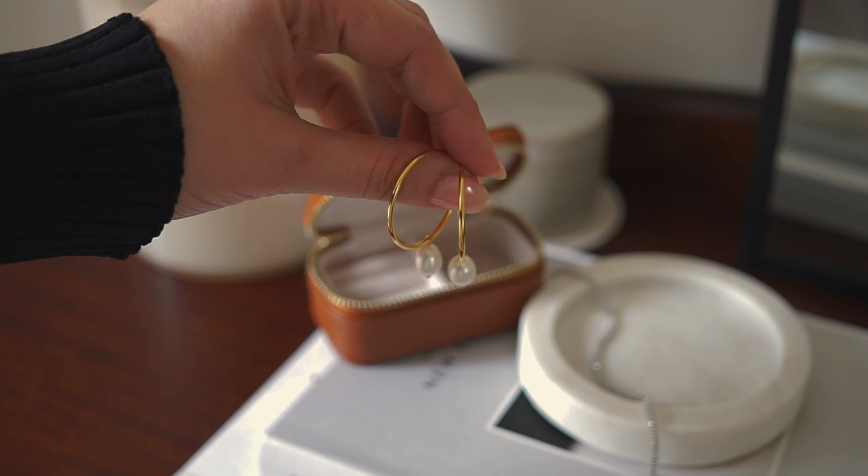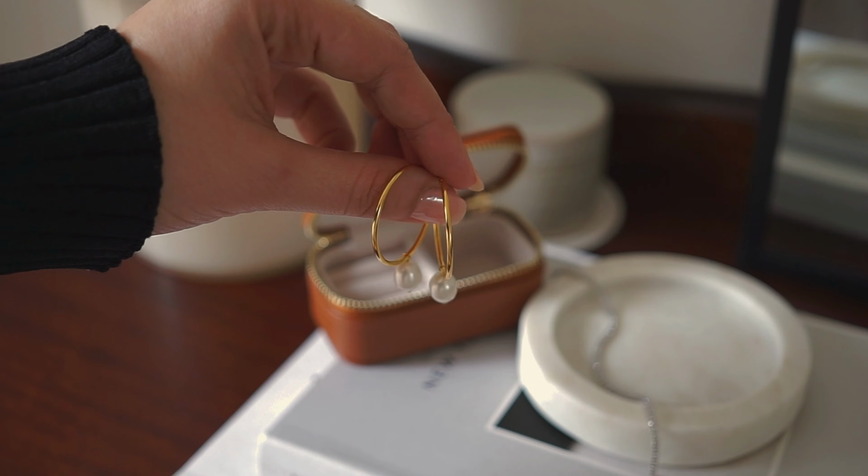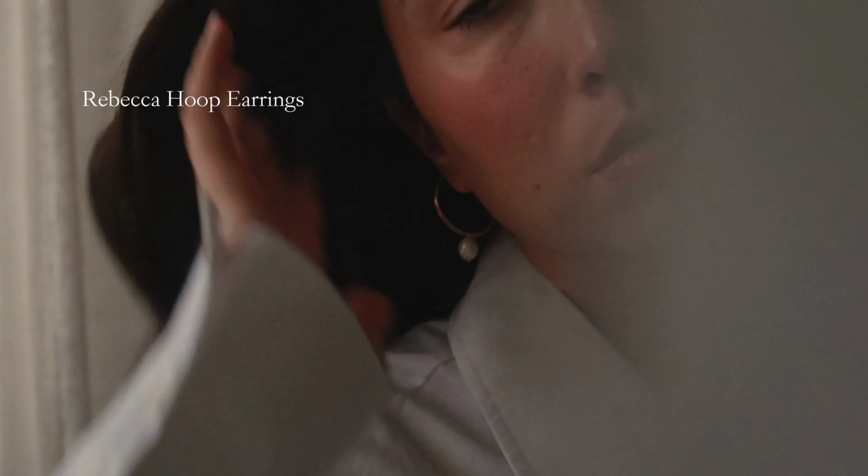I'm so happy with everything that I chose. I feel like it'll go so nicely in the collection that I've already got. So the first item that I really want to show you is these gold hoops with a pearl on them as well. These are the Rebecca hoop earrings in gold vermeil and I love these. I think they're so beautiful. I don't actually have a lot of pearl jewellery, but I love pearl jewellery. I feel like it's so beautiful. I think it just looks really elegant and chic as well.